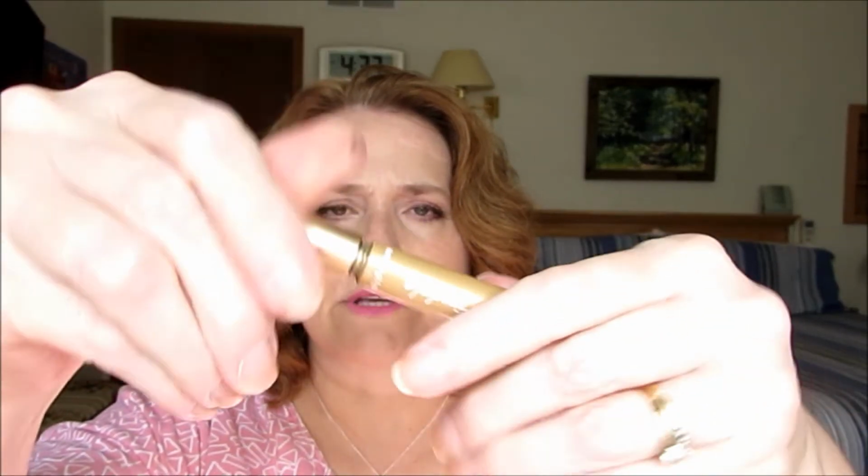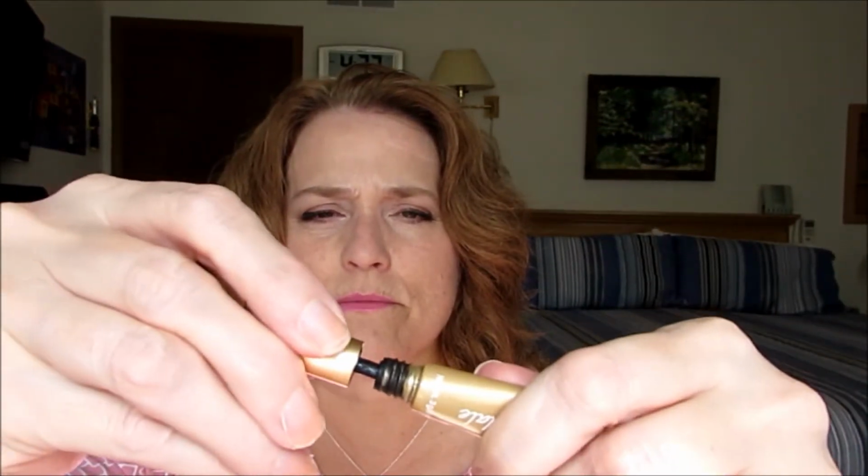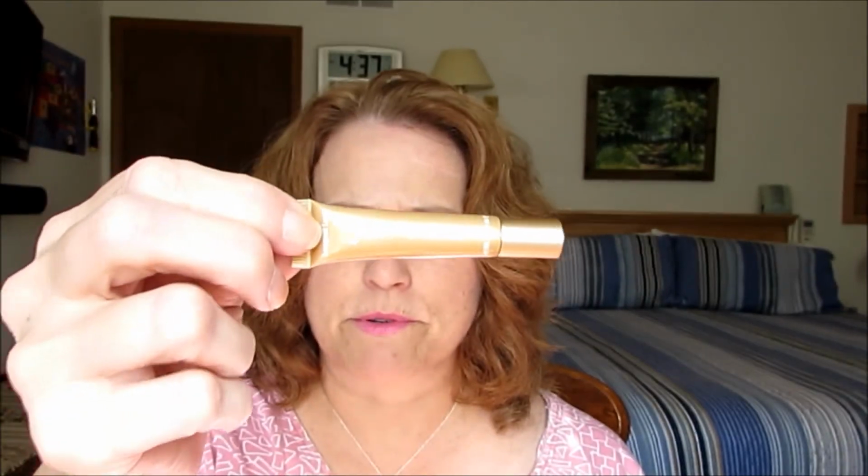It does have this really neat tube. I'm thinking now that I've had this that everybody should have a tube like this because you can get the last bit of mascara out of the tube. For $33, I don't think I'm going to be buying the full size. This didn't live up to its promise, and the brush was a little bit bulky, but that also could have been exacerbated by how short this wand is. So anyway, that's actually just my opinion. I know some people love this stuff.